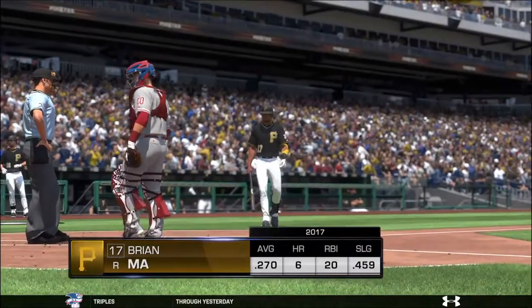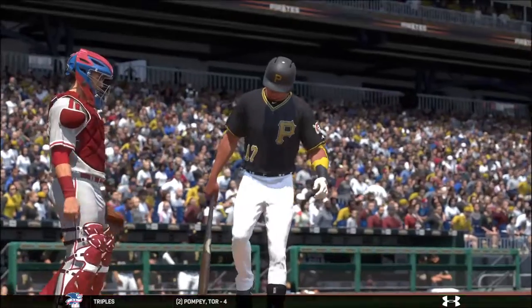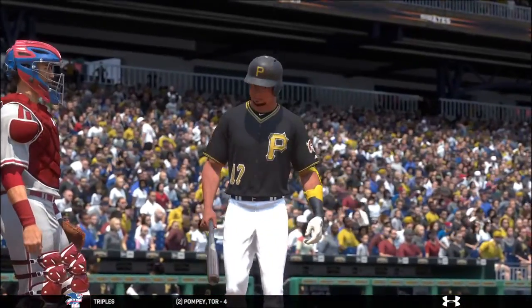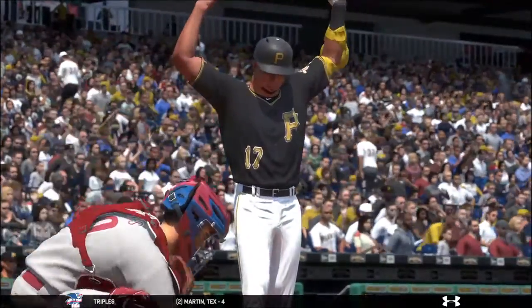Welcome back, Phillies baseball on the Phillies Radio Network. Brian Ma, the first baseman, will lead it off for the Pirates. Brian Ma. Ma is batting .270.